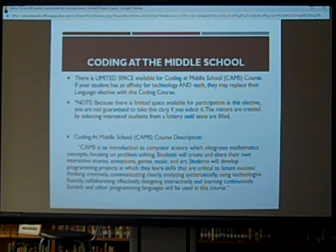There is limited space in the coding at middle school. Now coding is super cool for middle schoolers to get into if they're good at math and they enjoy math, because it is very heavy in math.